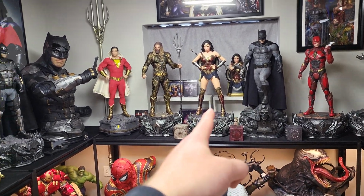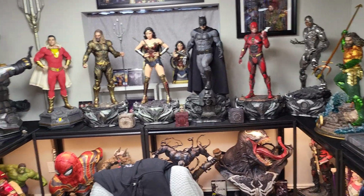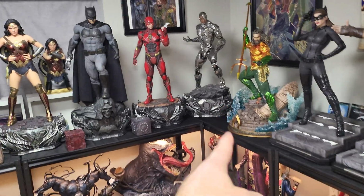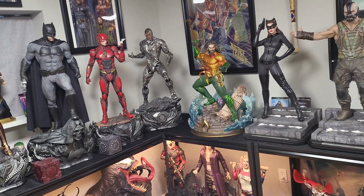So we'd sell Wonder Woman, we'd sell Batman, we would sell that Aquaman, even though I don't want to sell that ever. And then we would do that. Steppenwolf, Aquaman, Cyborg, Flash, Darkseid. That frees up this garage shelf. Freeing up that garage shelf would be sufficient space for 2 Infinity Studio busts.